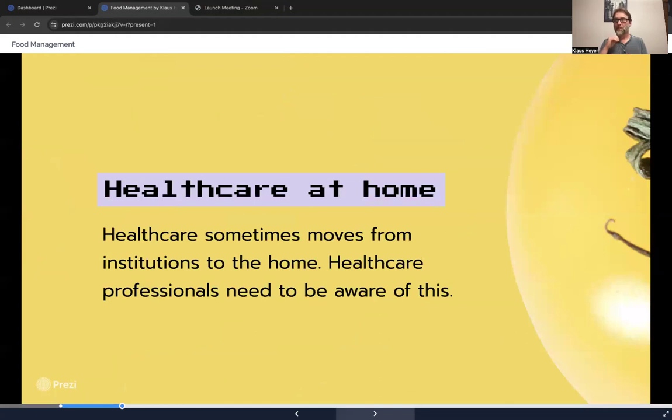Because we're trying to move healthcare with things like hospice, and not only with hospice, but there's this idea that we want to try to treat patients in the home as opposed to different institutions. Therefore, food's not being prepared at these institutions. It's going to be prepared at the home. So there are things that we need to be aware of, especially for people that are older or people that are ill. These are the ones that can least afford to get even a simple gastroenteritis.